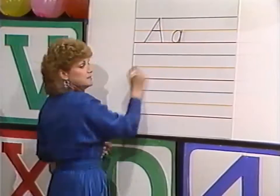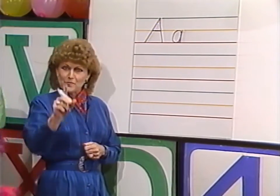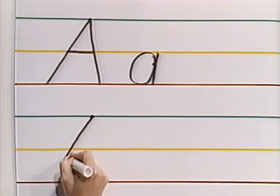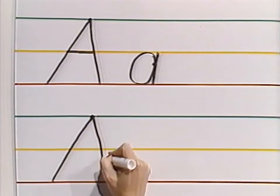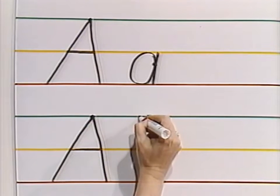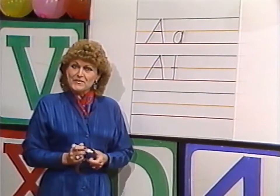A. Would you like to learn to read a word that starts with A? Watch. Okay, now what letter is this? I bet you all know what I'm going to make. A. Whoops, made a kind of a lazy line there. A, and A says A. And this is a letter T. What sound does T make? T. Let's sound it. At. At. At. Well, now you know the letter A.